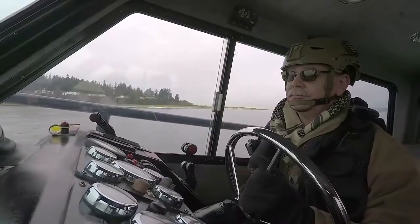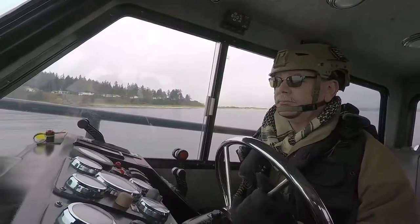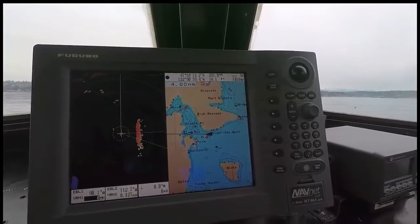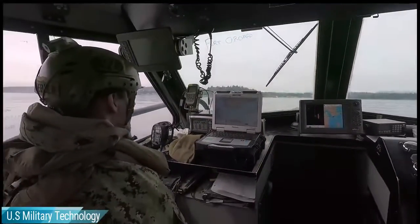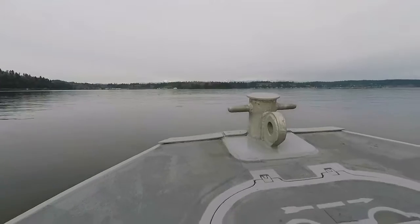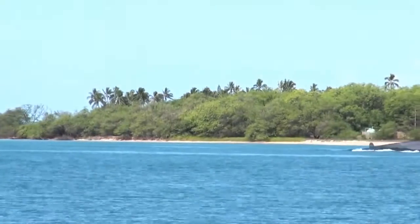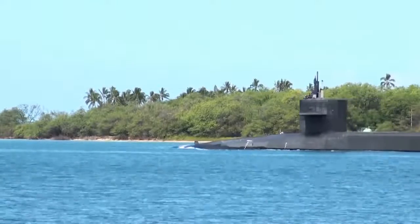Each SSBN stretches 560 feet with a beam of 42 feet and a weight of 18,750 tons when submerged. Powered by a pressurized water reactor, PWR, and a single propeller shaft, the Ohio class can travel over 25 knots at depths exceeding 800 feet. Each vessel carries 24 Trident II D-5 submarine-launched ballistic missiles and 4 Mk-48 torpedoes.